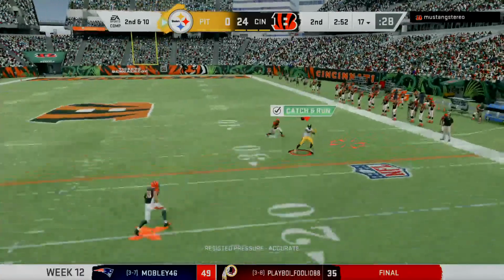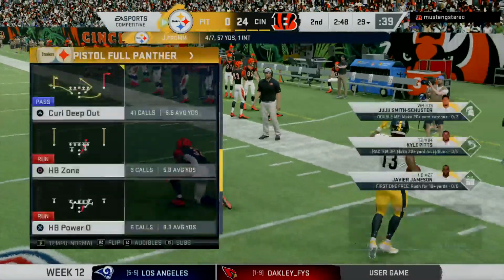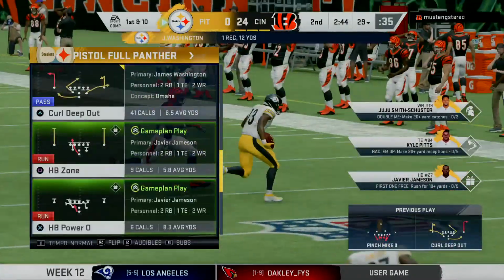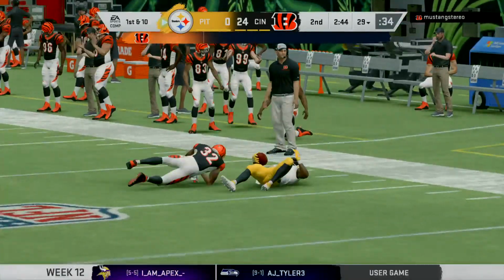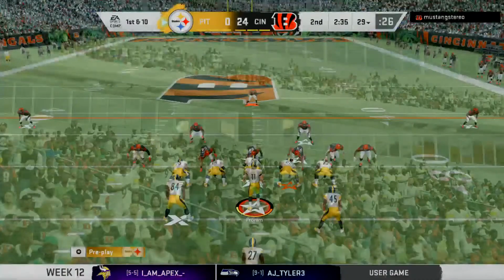They'll drop back to throw. That'll be taken in there by James Washington. And he'll be taken down, but not before he gets this football out shy of the 30 to the 29. First down, Pittsburgh.